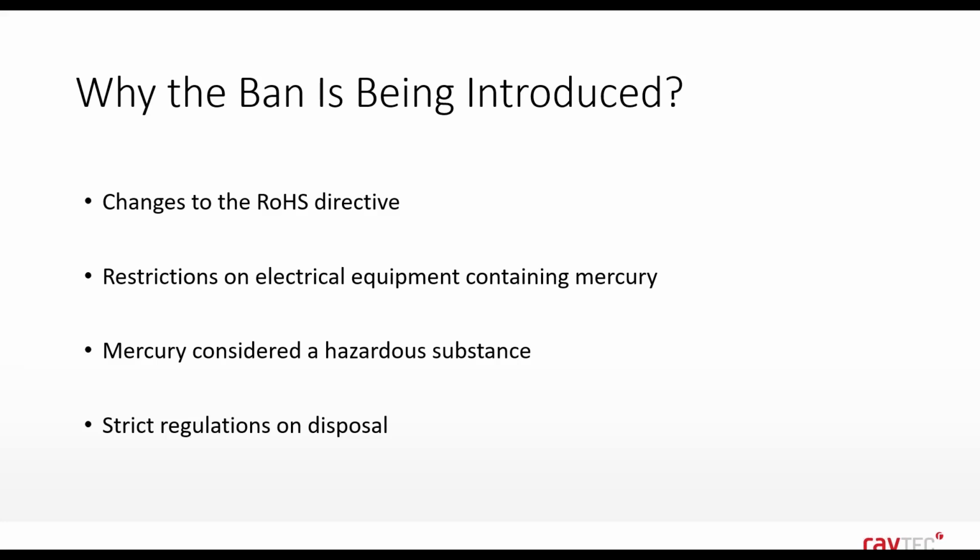Although the use of mercury in electrical equipment is already prohibited, T5 and T8 fluorescent tubes have previously been exempt as special purpose lamps, primarily for the commercial and hazardous area market. However, the latest amendments to the RoHS directive will see this exemption removed, and the ban will come into place on the 1st of September.